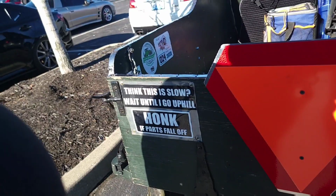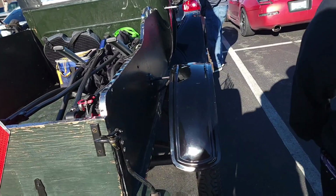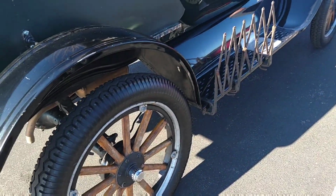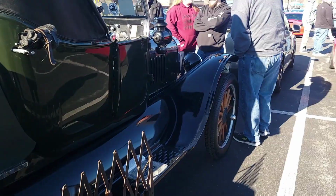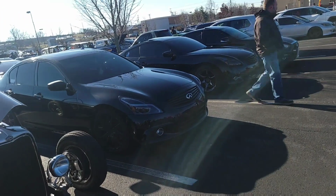And please, yes, please honk if the parts fall off on this. Please let him know. We do not want to lose any type of parts. Pure wood gang. Wheels right there. Same stuff that you will sit on at grandma's house. Everything looks good in here.